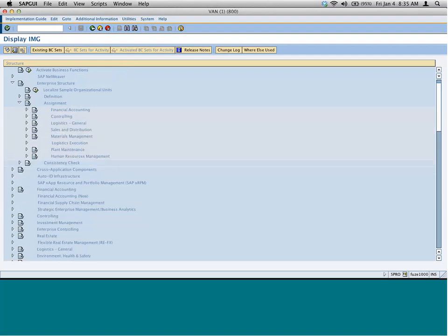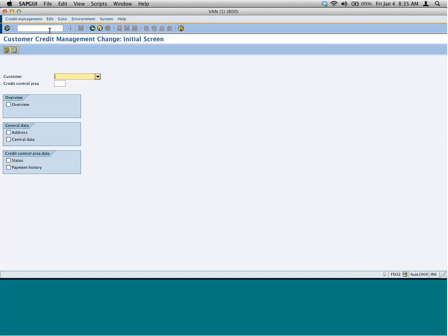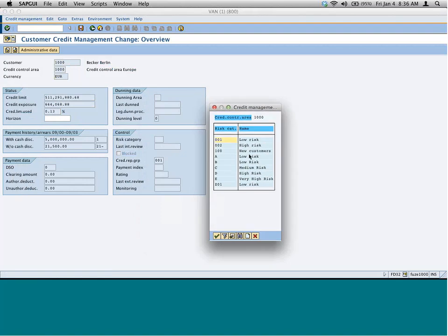Okay, that is the configuration, right? So the user part, where we set the credit limit, I said the transaction is FD32. So if you take a customer, check all of these on, and then go there. The first page is a summary. This is the total credit limit. This is the total credit exposure. What is the total credit percentage used? What is the risk category? If you want to set a risk category, you can set it here: high, low, very high, very low, and so on.